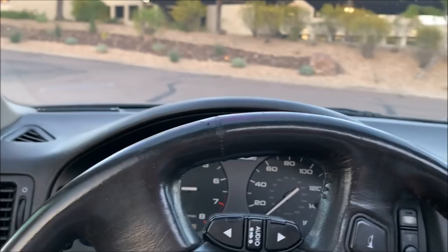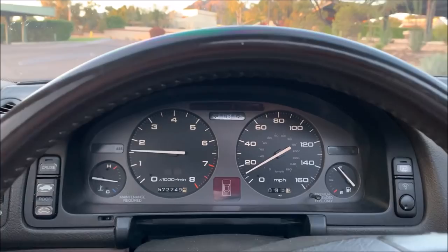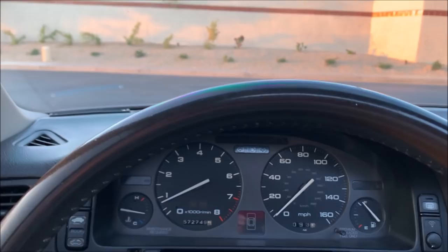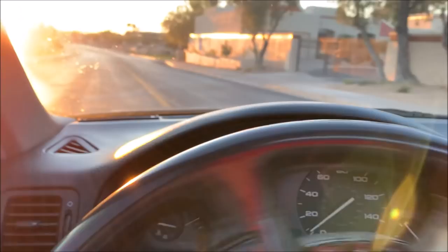I don't know if I got a picture at every state line, but you'll see some of my state line pictures. And I really appreciate everybody coming along for the ride. I don't know when this car will get to 600,000 and beyond, but if past experience is any indication, I'm well on my way. So thanks everybody for watching.